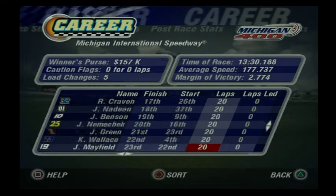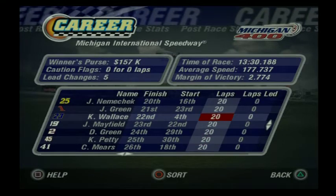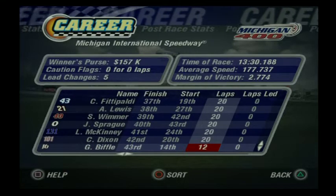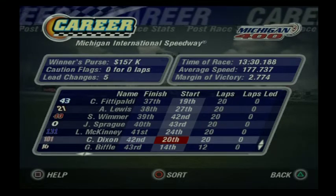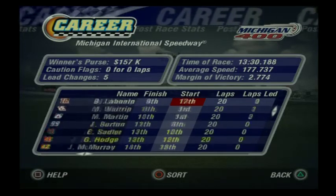But through the field here, let's see who's the bottom of the barrel. Of course, Kenny Wallace, who finished first last Sunday at Watkins Glen. And over here at the bottom of the page, it's going to be Greg Biffle and C. Dixon. Those are your bottom of the barrel today, 42nd and 43rd respectively. But absolutely domination by Dale Jr.